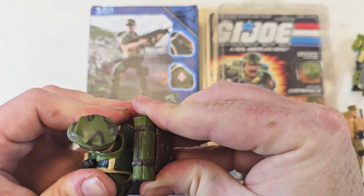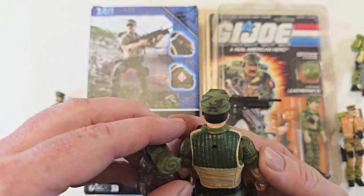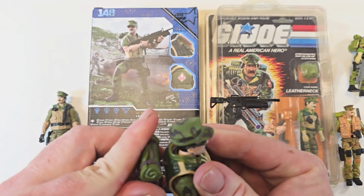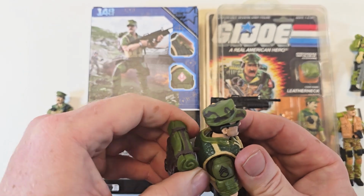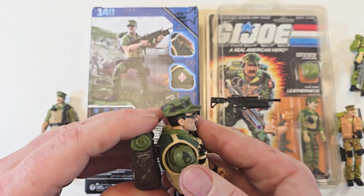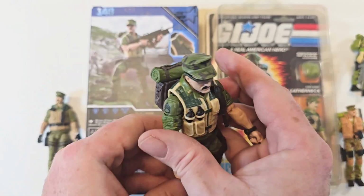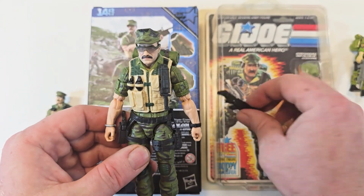Something I've noticed lately is that the backpacks don't always go in nicely anymore. Even if your vest is properly aligned, they seem to have a bit of a problem going in. I noticed that this one got a bit bent trying to go in. As you can see, it doesn't go in that well. That's a bit of a shame. You can see it does bend, so this could be a bit of a problem, I think, for this figure. This is something a bit disappointing.